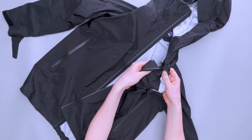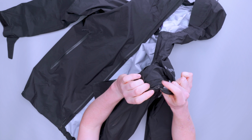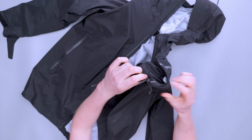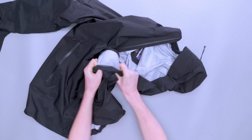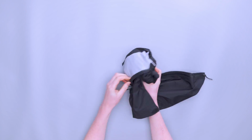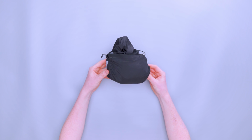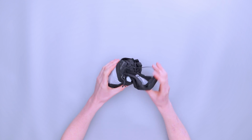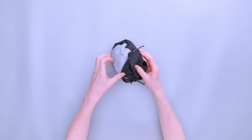So it comes kind of out like this to start packing. And as you can see here, this zipper is two-sided, so that once you stuff it in, you can still zip it with the same zipper. So as you can see, I've gotten it to the point where it's ready to be zipped. I don't think I did it in the best manner possible. I think there probably are better ways to do it.